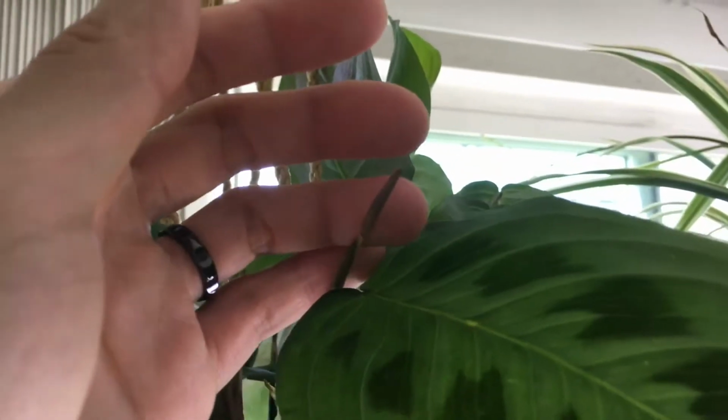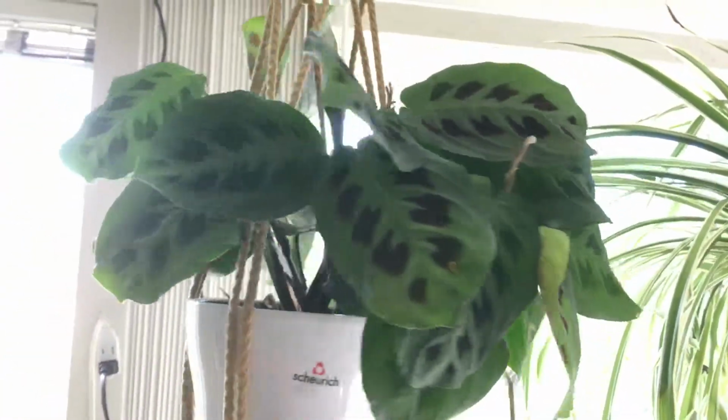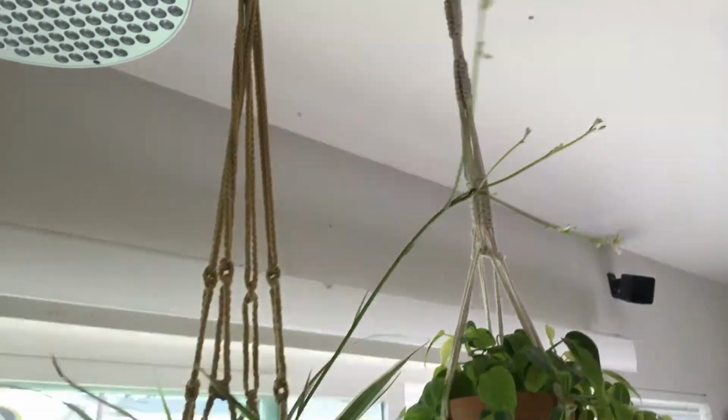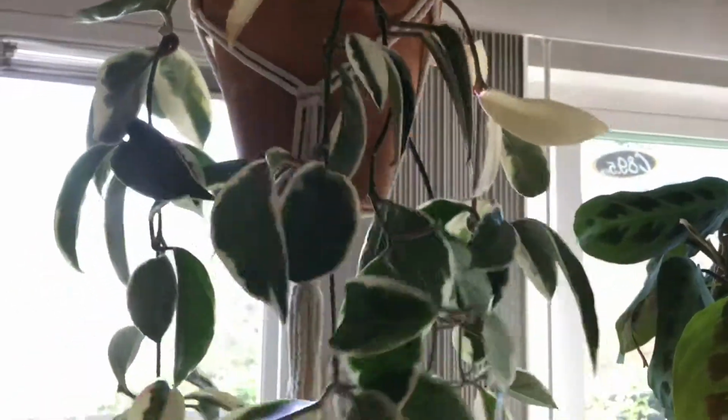And here, the pear plants, I cleaned it up a little bit. You can see it's still sending out some new flowers. But yeah, the plant looks fine. And the spider plant, you can see it's still sending out lots of flower spikes. Over here we have the Hoya plant. This new leaf is getting bigger still.